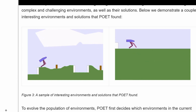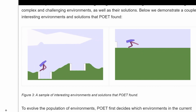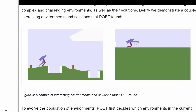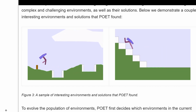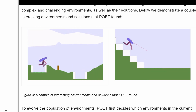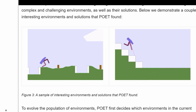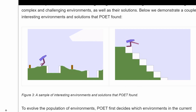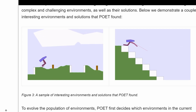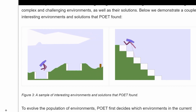All right, so what you're seeing here are solutions found to this bipedal walker problem by a new algorithm called POET. So as you might guess, the challenge is to keep this little thing here walking to the right as far as you can while it encounters various obstacles. And it is and remains a challenging reinforcement learning problem to have an agent learn to overcome various obstacles and walk well in different environments.